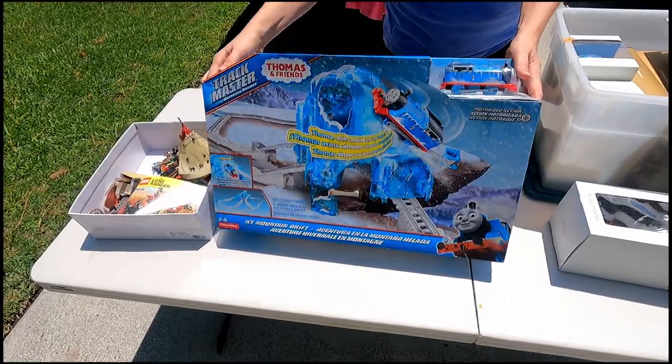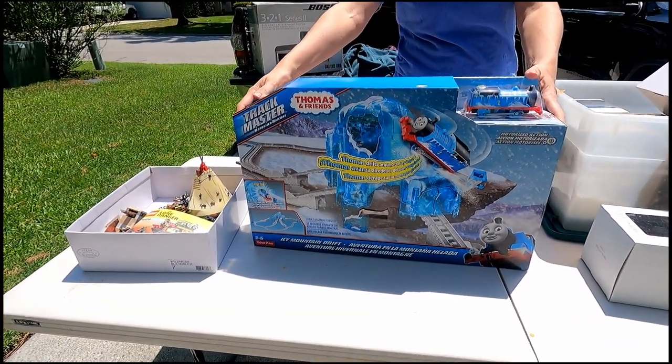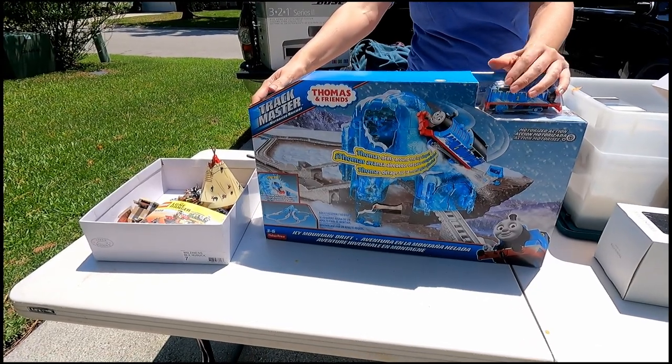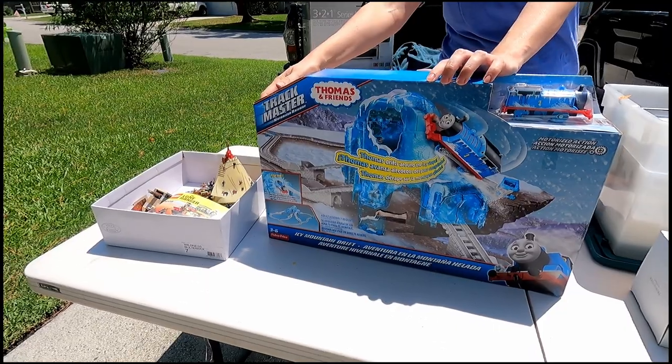Thomas the Tank is usually a bolo. This was brand new in the box. I figured if it wasn't worth anything, my daughter would like it. I paid $10 for this. Guess how much the comps are? Shame.